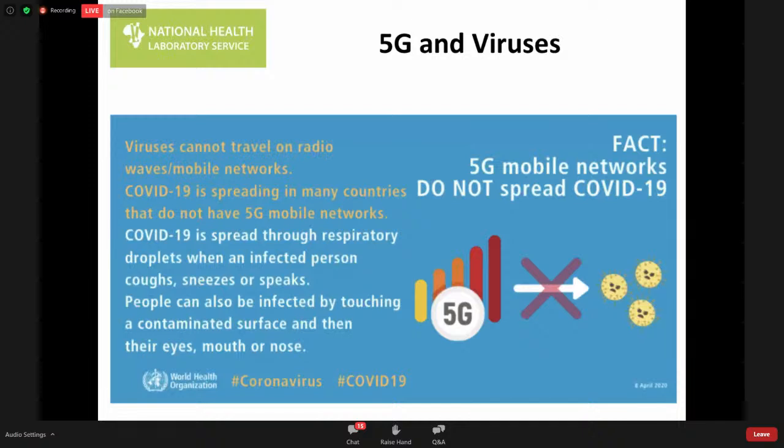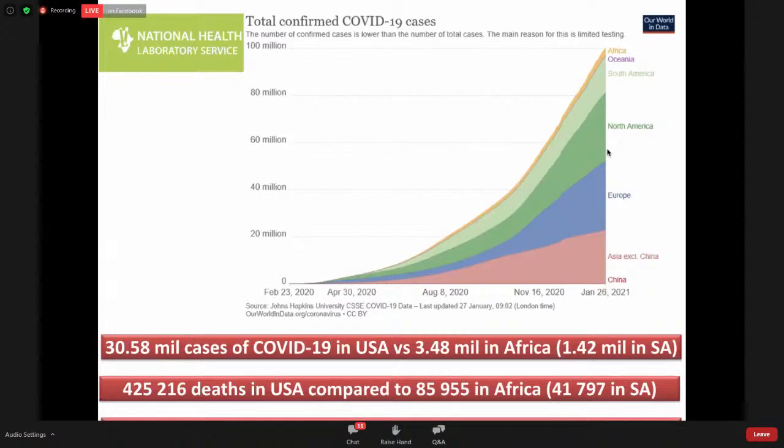There's a lot of talk about 5G and viruses, but let's be clear that viruses cannot travel on radio waves or mobile networks. They are not able to do that. Therefore, 5G mobile networks do not spread COVID-19. In fact, we all know how viruses spread. And we have seen on the continent, and you look at the rest of the other countries, the numbers of cases.